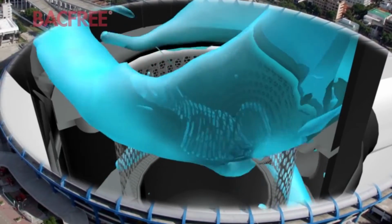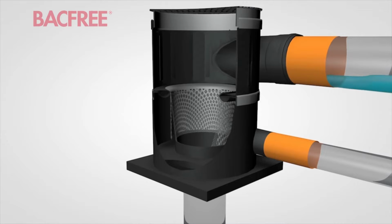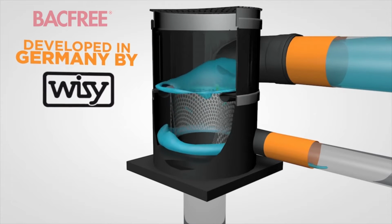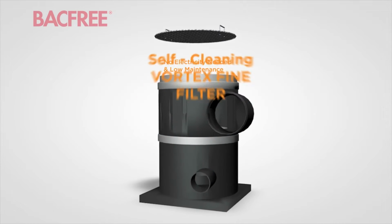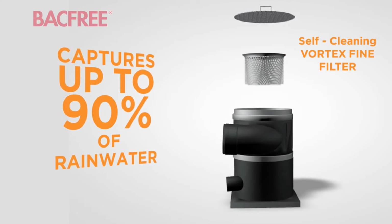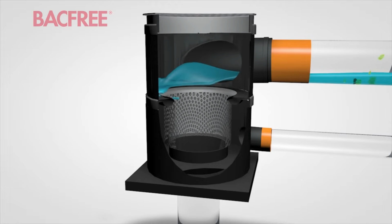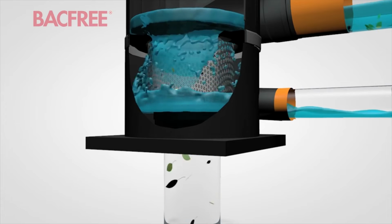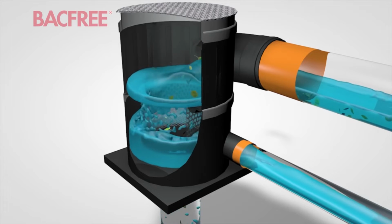So, how does one take the next step? Where does rainwater harvesting begin? Developed in Germany, rainwater harvesting technology begins with filtration. The weather-resistant vortex-fine filter, made of high-grade stainless steel, captures up to 90% of rainwater from the roof's gutters and downpipes, and uses the power of flowing water and gravity to both remove debris and clean itself, relying on the science of centrifugal force without the risk of clogging.